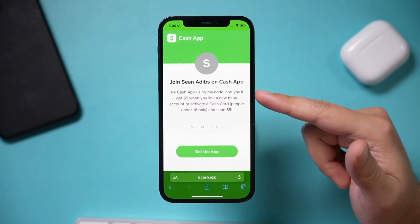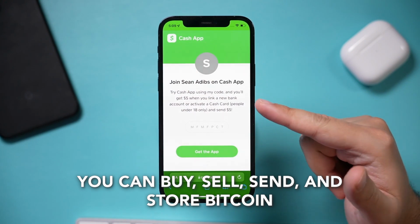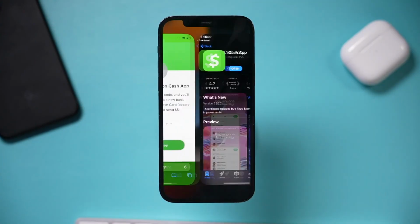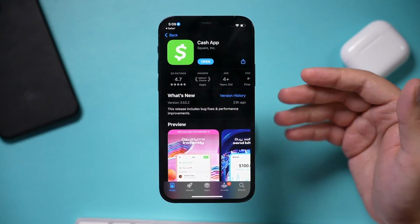Now, on top of all that, you can buy, sell, send, and store Bitcoin without needing to use a separate cryptocurrency service or wallet. You can even use your prepaid debit card roundups to buy Bitcoin instead of moving the funds to your savings accounts. What's more, with Cash App, you can buy and sell stocks with fractional shares starting at just $1. There's no trading commission, and you can also send stocks to other people.